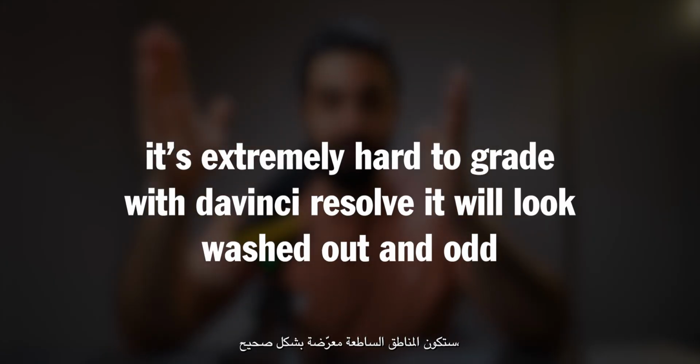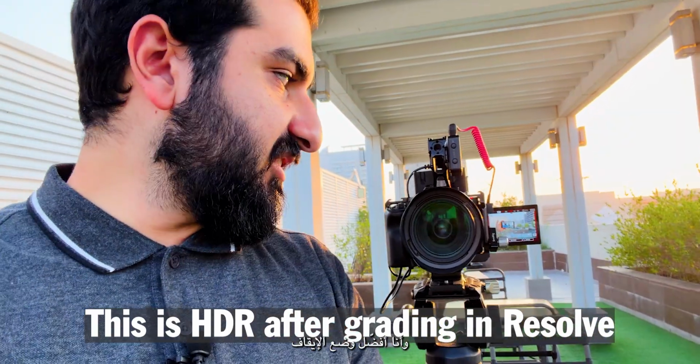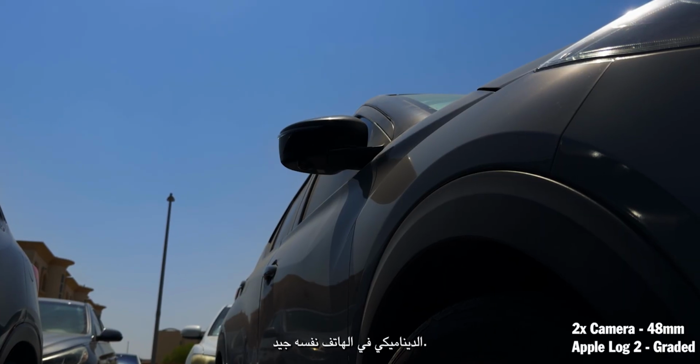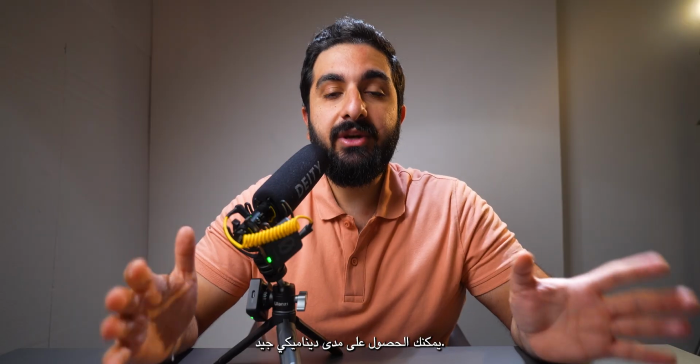Processing of the 17 Pro is amazing. It doesn't over-process the image anymore. There is also an HDR mode, which is not log. The highlights will be properly exposed. The shadows will be properly exposed. I would prefer the off mode, and the dynamic range on the phone itself, even with off mode, is very good. Going to the Sony camera, you can create a good dynamic range.